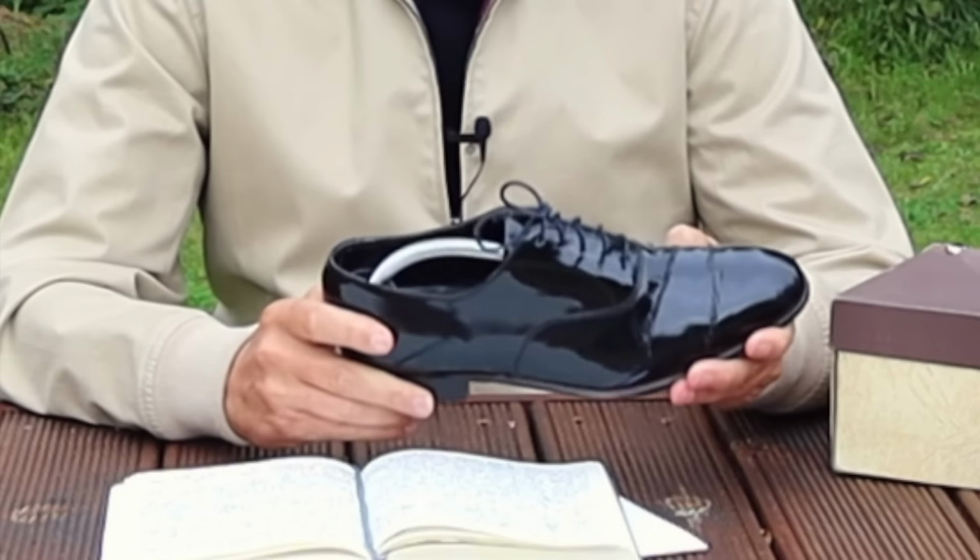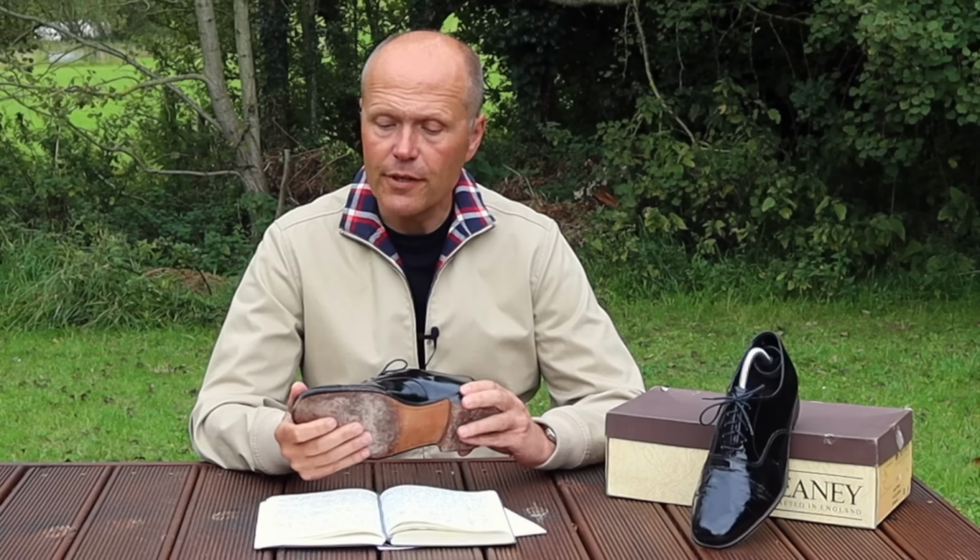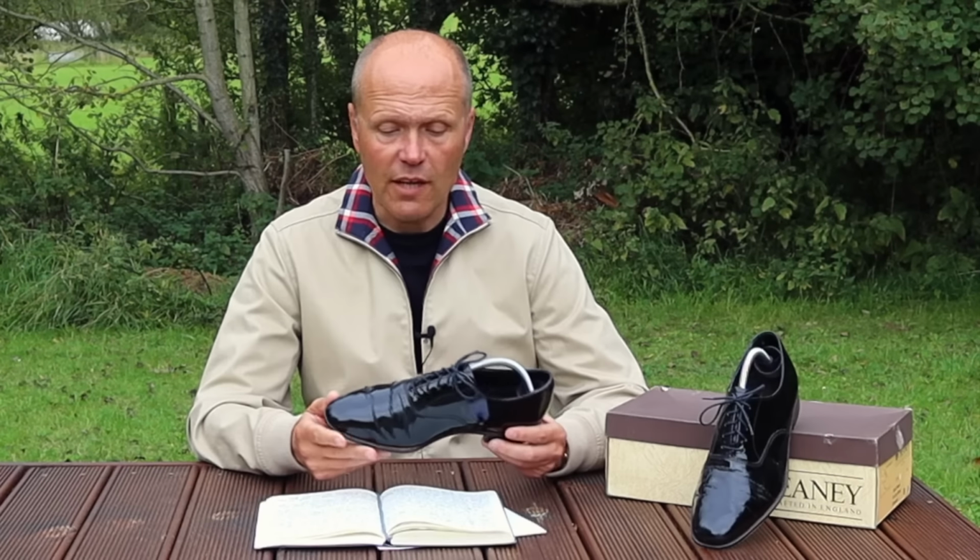It's a cemented upper to the sole, and yeah, it's a pretty standard black tie appropriate patent leather shoe, and these are showing their age a bit now. I've had them for quite some time, so this will be what the majority of people would opt for.